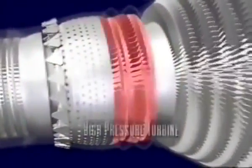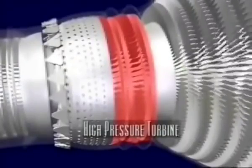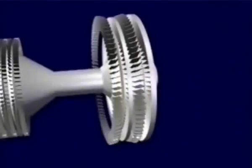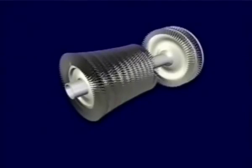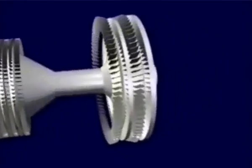Blasting through the high-pressure turbine, the high-energy air spins the blades at over 10,000 revolutions per minute. These blades are connected to a shaft that runs through the center of the engine and drives the high-pressure compressor. In fact, the only purpose of the high-pressure turbine is to extract enough energy from the air to turn the high-pressure compressor. Together, these components make up the high spool.